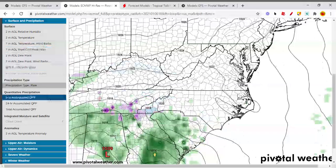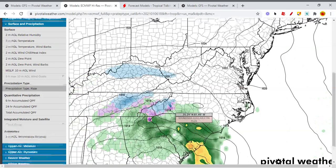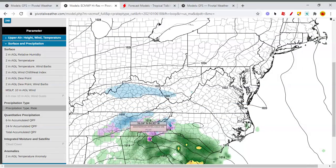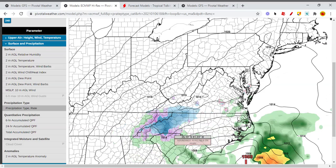So we go out. This is Thursday evening. Our low is in central Alabama. We have maybe some wintry mix in northern Alabama, north Georgia, and southern Tennessee, and snow starting to come into the higher elevations. As we go later, we have some heavy snow in western North Carolina. We have a little bit more snow in Tennessee and Kentucky. Then Friday morning, we have pretty heavy snowfall happening in western North Carolina, northern South Carolina, and that area.